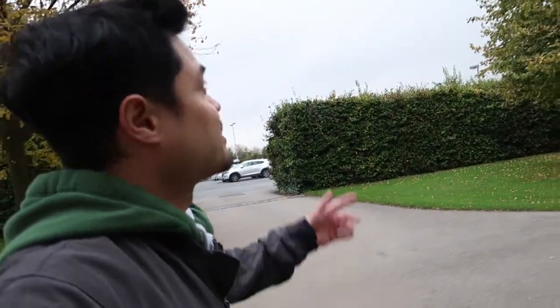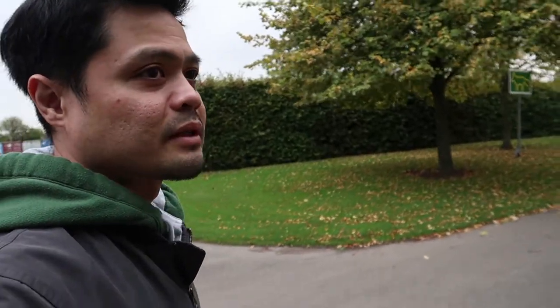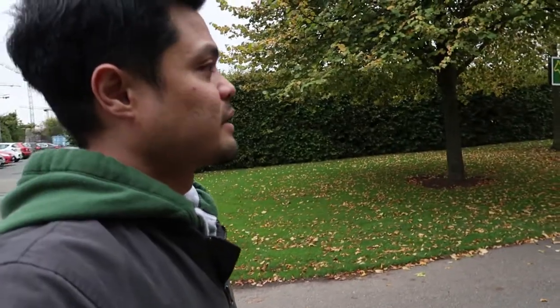It's actually beautiful walking here. The breeze smells really good and fresh. Although I think it's gonna rain, but it's nice. It's a nice walk here. All right, it's a nice place to walk.